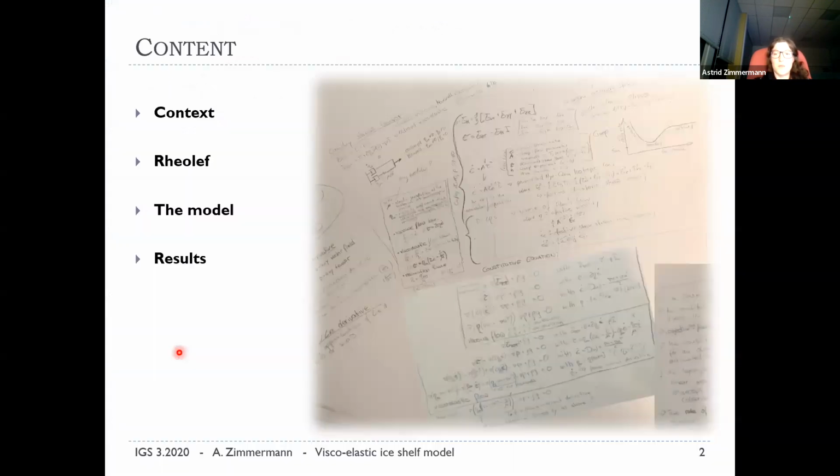At first I will give a very brief introduction and then talk a bit about Rheolef, which I think is a good open source alternative. After that, I will explain my model briefly and give some results, depending on the time that is left.